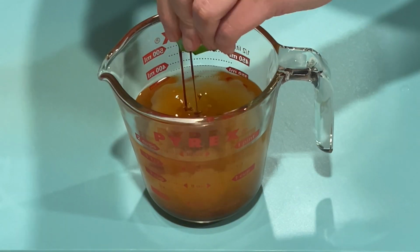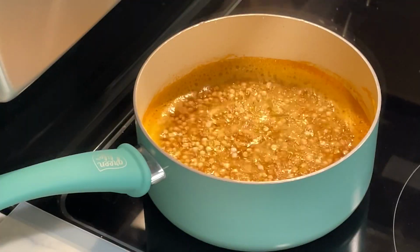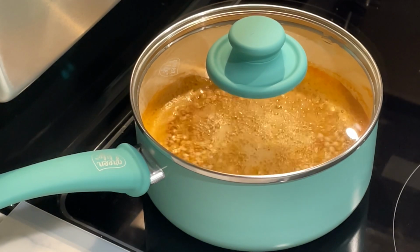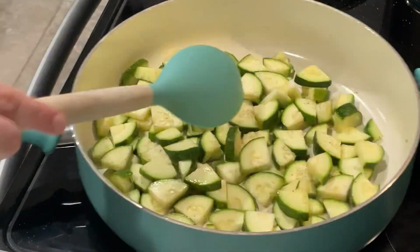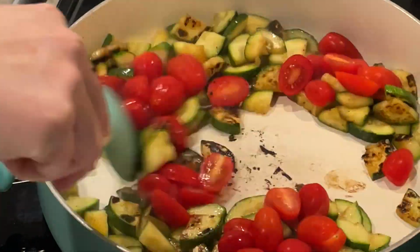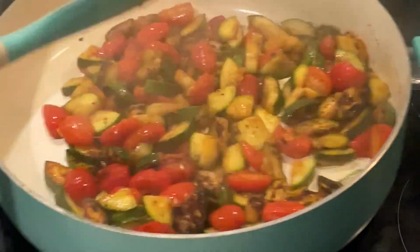I combined the stock concentrate with water and brought to a boil in a pot with the couscous. I covered it and reduced to a simmer until done. I cooked the zucchini until just tender, then added in the tomatoes. Once done, I set those aside.